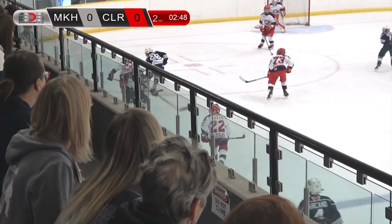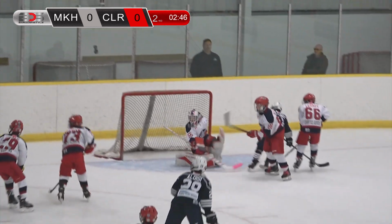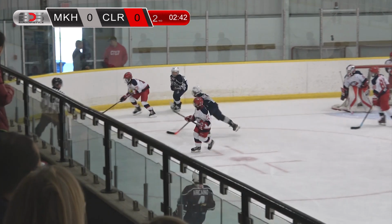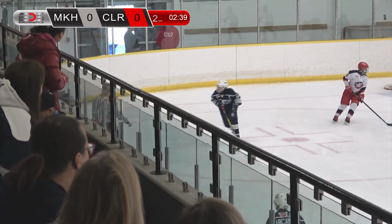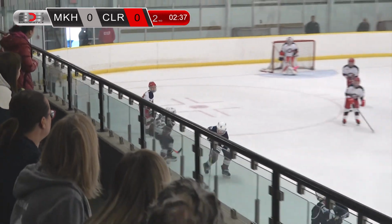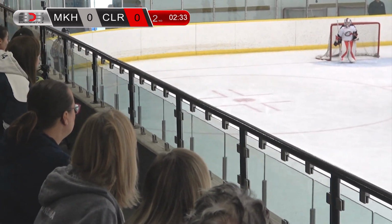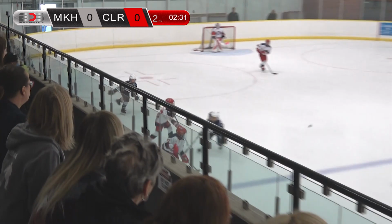It's still loose there in the zone. Here comes an opportunity to throw it to the net. Toros steal it aside. Throwing it in front again. A nice play to chip it away. They're trying to get it out of their own end. Got kept in there by Tang. And Tang will dump it deeper in the Toros end.